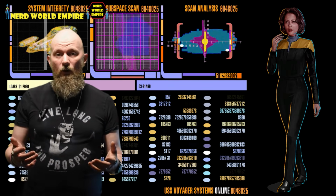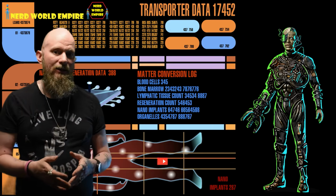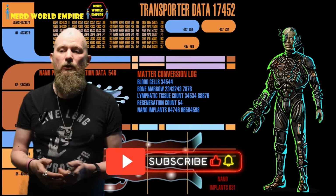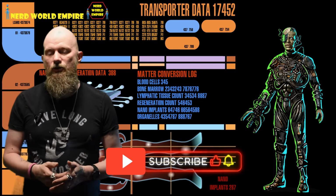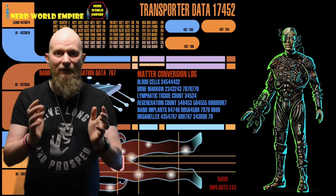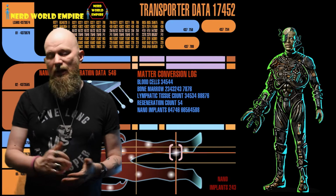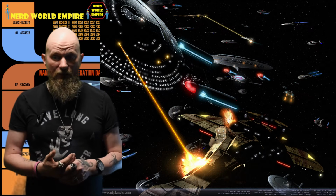So that's what we're going to explore. What ifs if a different ship had ended up in the Delta Quadrant? So let's start with that. What if you were aboard a Galaxy-class starship? Doesn't have to be the Enterprise. Let's keep this nice and generic. Galaxy-class starship stranded in the Delta Quadrant. How do they fare? I think they fare pretty well, personally.